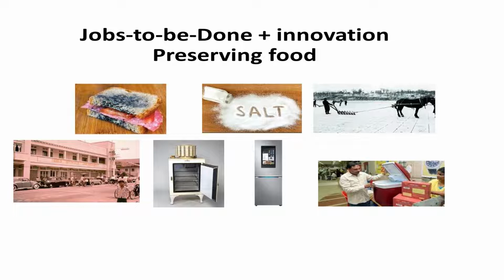But what is less understood is the story from this picture with the horse and the ice lake. This is an ice lake in the northeast of the US in the 1860s. And at that time, the export of ice was the US's second biggest export. And they exported their ice far and wide. We have a picture of a warehouse in Colombo in Sri Lanka.